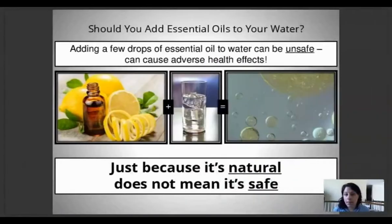And so I go back to my original point at the beginning of this presentation, the practice of adding essential oils to water. A number of people recommend this, both in person and on the internet. Do a quick search, you will see. People say it's absolutely safe. But I'm here to tell you that that is not a safe practice, because adding a few drops of essential oil, especially citrus essential oils, which this is often practiced with, to water is unsafe. This can cause adverse health effects.